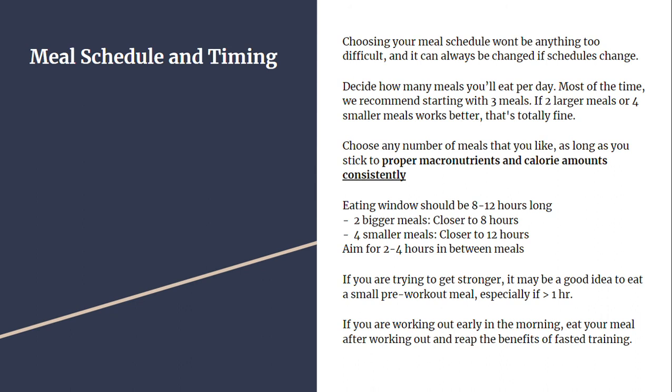You're going to eat 3 times a day to start out. And here's where we're going to talk a little bit more about that meal schedule and timing. If you were needing to make some adjustments down to 2 or 4 meals a day, okay? So anyway, let's talk about that.